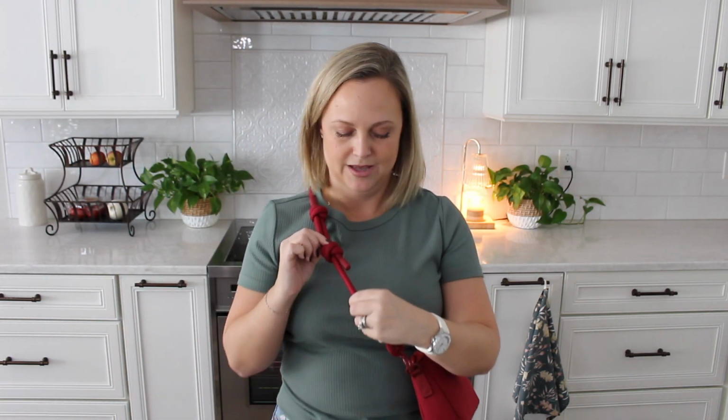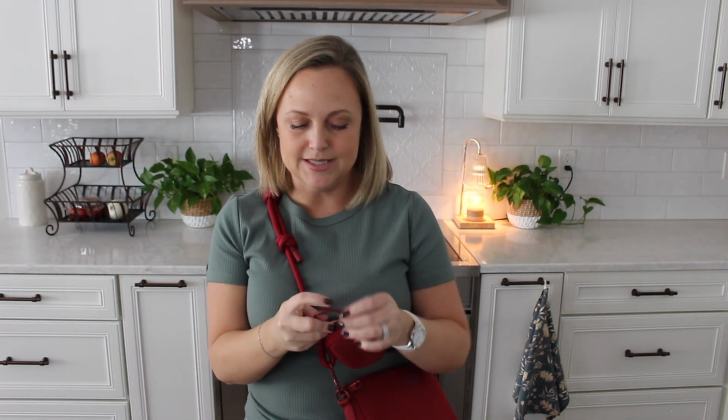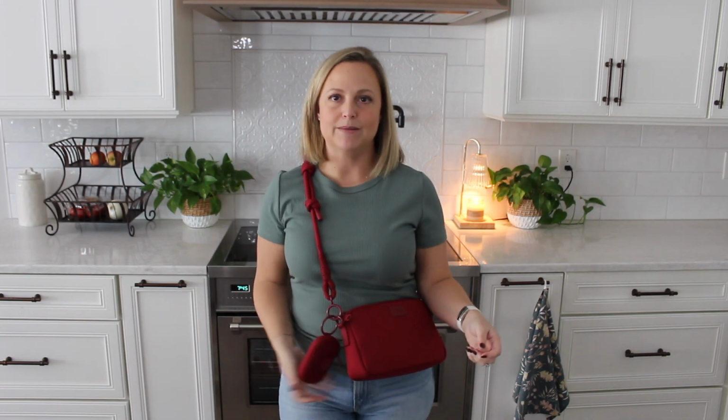But I also like that you can attach accessories up here if you wanted to, or even down here on the bag. I have this little accessory that I'm gonna show you up close in just a second, but you could easily take this one and add it onto the bottom of the bag. And I feel like these colors really coordinate well together. So you can add a blue pouch onto the red bag. I mean, they all can go together. I just really like the colors that they chose this season.